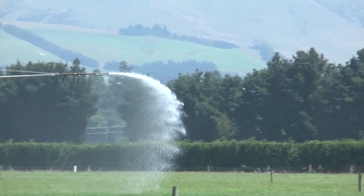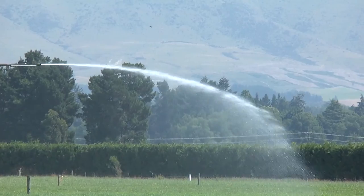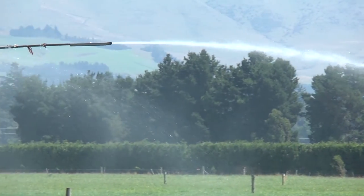You can't shift them all the time. And also their watering pattern is not nearly as effective as a pivot, and the outside actually gets a bit more water than the inside.